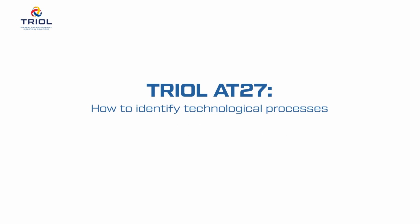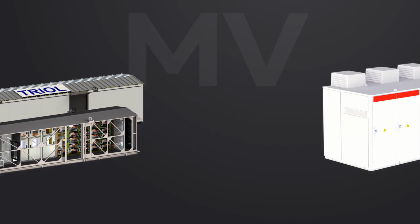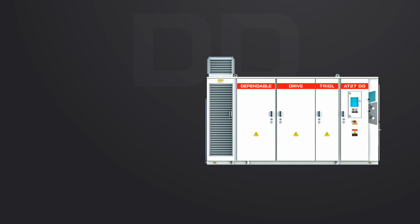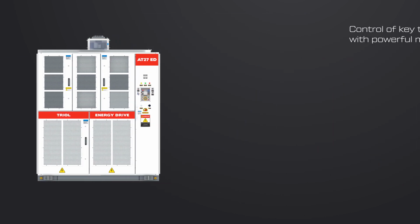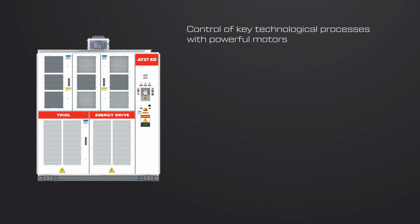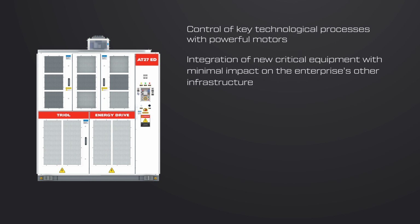How to identify technological processes which could use Triol AT27. Triol medium voltage frequency drives are used to solve the following technological and economic problems for an enterprise. Control of key technological processes with powerful motors. Integration of new critical equipment with minimal impact on the enterprise's other infrastructure.